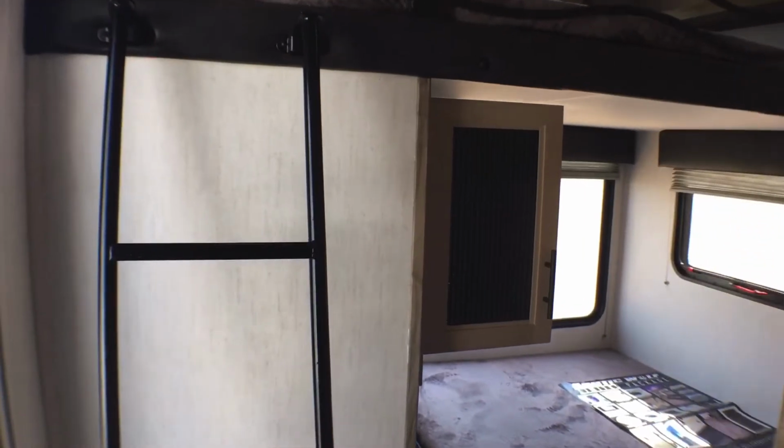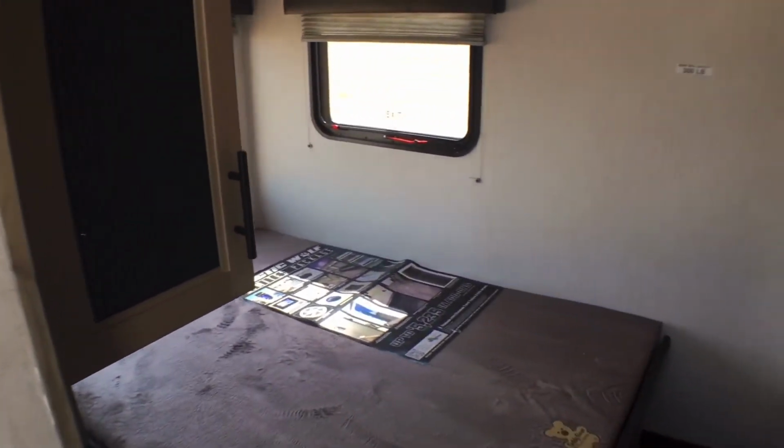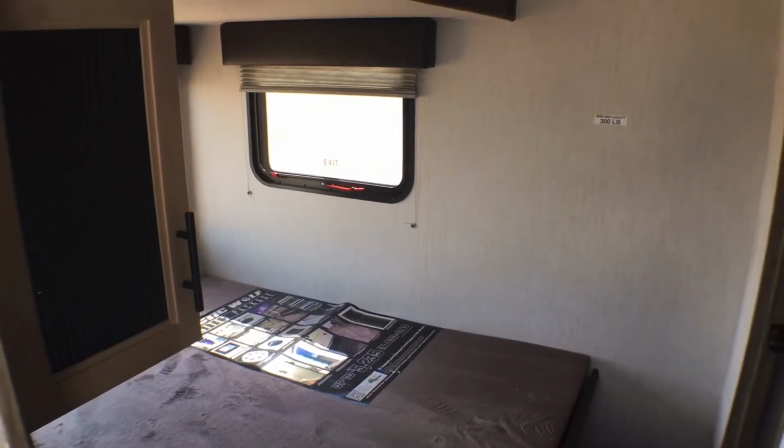So the cool thing about that is if you open some of these big windows back here, turn that on, you're going to get some great rainy day airflow. Or, if you're up in the mountains and you don't need to run the air conditioner, you can really get a breeze going back through here.